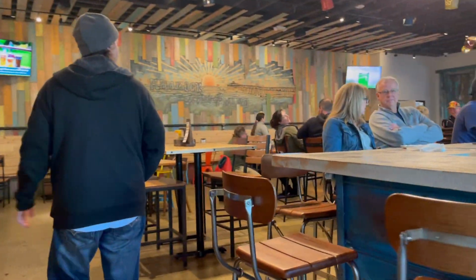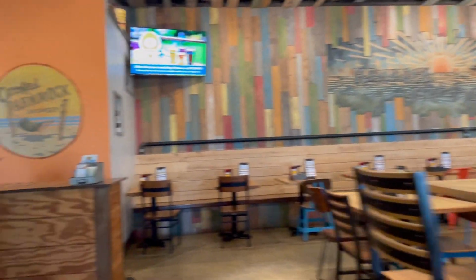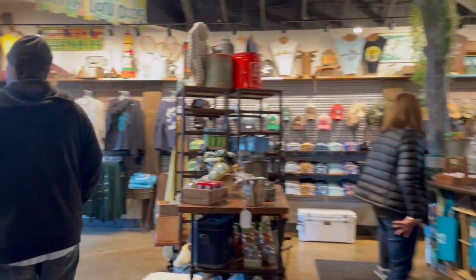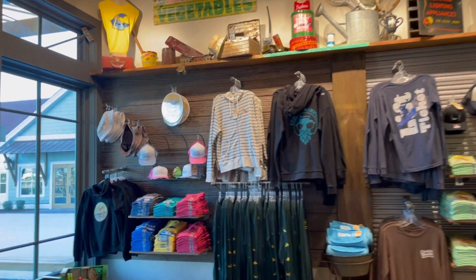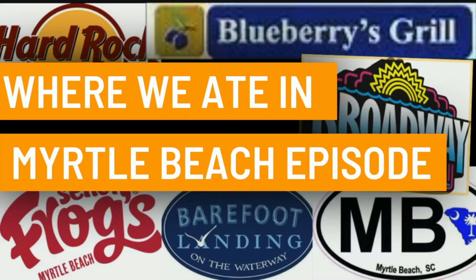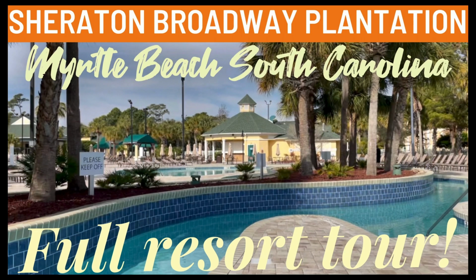Crooked Hammock has tons of outdoor seating and activities, but they also have indoor dining as well as a large souvenir shop. If you enjoy food reviews, look out in the future. I'm going to be making a video of all the places that we dined in Myrtle Beach. I'll be placing that video and all the other ones I'm making in Myrtle Beach in the playlist at the end of this video, including where we stayed, Sheraton Broadway Plantation, awesome place.